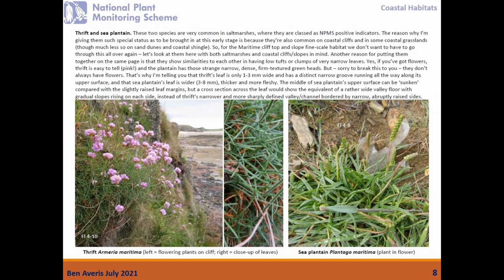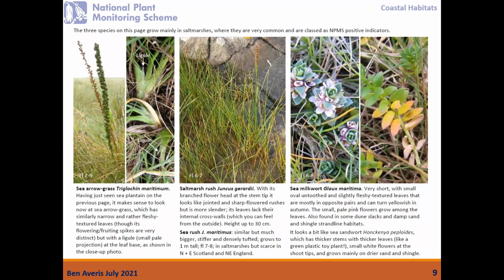The next picture has a few more plants of salt marsh habitat. And the first one, I'll wait till the picture changes. There we are, the first one on the left. I began with that one because that's also got rather narrow, largely parallel sided leaves. I've put in a photograph there specifically of the basal parts of the shoots.